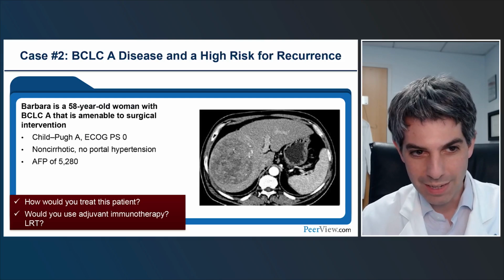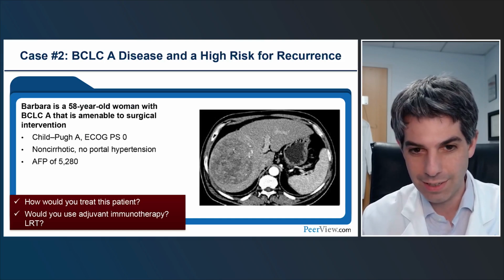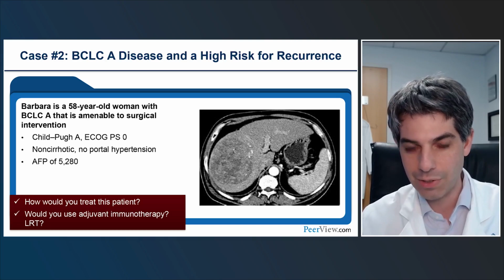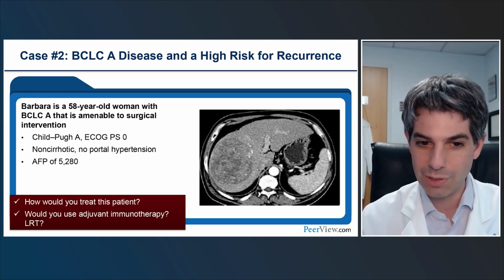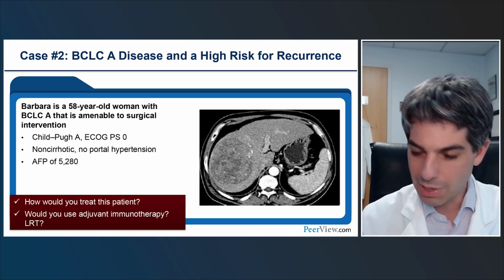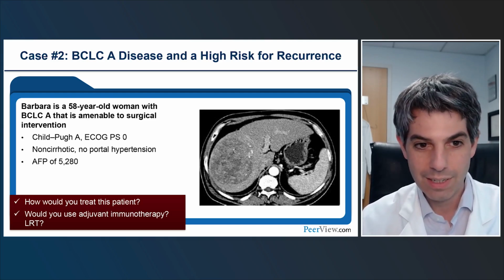So as always, we start with a case. We have Barbara here, who's a 58-year-old female with a solitary HCC in the right lobe that you can see on the scan here. Well-preserved liver function, Child-Pugh A, good performance status, and an AFP of around 5,000 prior to surgery. So I'll ask our audience, how would you treat this patient, and would you see some role for either neoadjuvant or adjuvant systemic therapy or other therapies? And we'll come back to this case in this section, but right now we'll turn to the evidence.